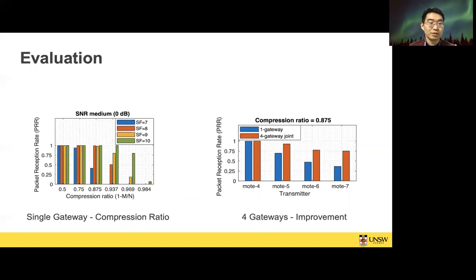Here is the result for the evaluation. With a single gateway, we found that the compression ratio is affected by the spreading factor of LoRaWAN and the signal to noise ratio, SNR, which means that you can define a suitable compression ratio based on those 2 factors to maintain the packet reception rate without the system degrading. With 4 gateways, we prove that even compressed signals can still improve the overall performance compared to a system with only 1 gateway, or simply, the system benefits from spatial diversity as well.